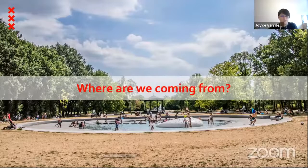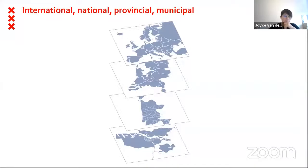Where do we come from? We see lots of questions about the changing climate and environment: drought, heat, too much rainfall, heavy rainfall. And what we see is, in the Netherlands at least, and in Europe, we have lots of different kinds of regulations. So on the international level, the national level, the provincial level, and the city level, you could say.